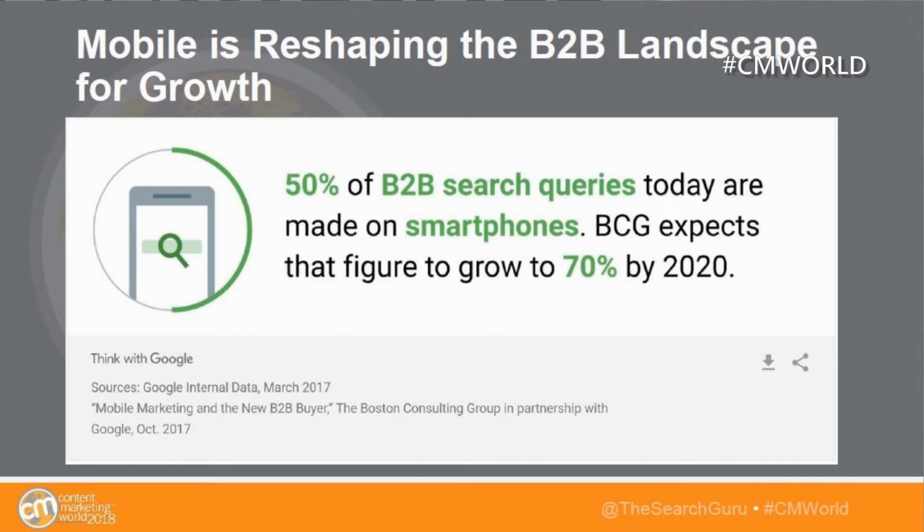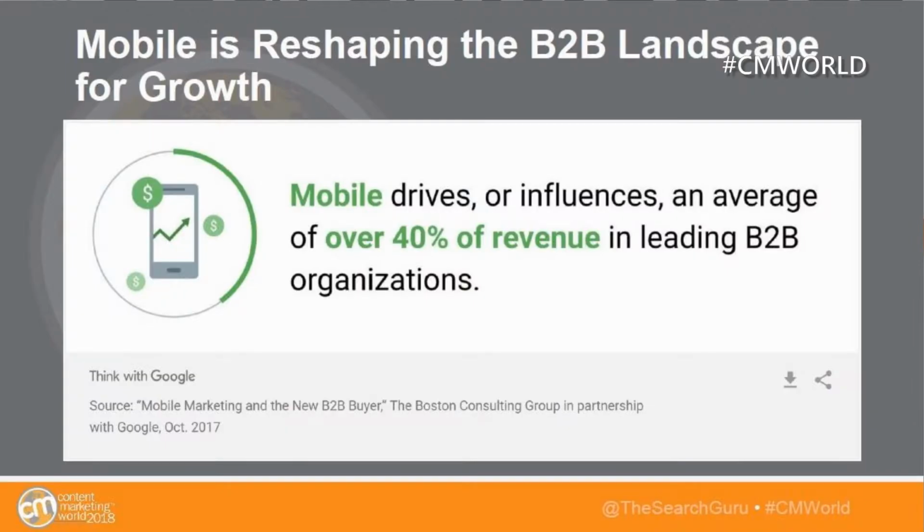So we've got 50% of B2B search queries happening on smartphones, and in just a year and a half, that will be 70%. Isn't that amazing? Anybody shocked by that? Nope. Got it. You're in the know. So mobile drives or influences an average of over 40% of revenue for leading B2B organizations. Are you seeing that in your analytics? Is anybody tracking that? Nope.